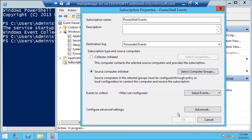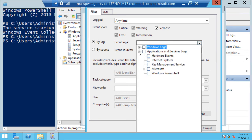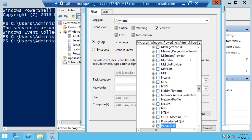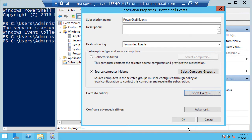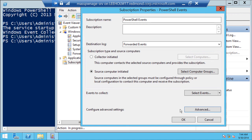Now we can even change the properties here to say, refresh this query every minute. This is the part where it's completely configurable. Select events. Now here's where we can start to say, well, collect everything PowerShell has for me. Now we're going to collect all the PowerShell events. Go back to minimizing latency. So now every 30 seconds we'll find out anything that's happened from PowerShell here.